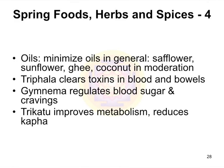There's a wonderful Ayurvedic formula called Triphala made up of 3 substances, which is very cleansing and clearing for the intestines. It lubricates the intestines, it takes away excess heat in the intestines, and it also releases excess toxins in the intestines. So that's a wonderful herb to use in the spring.